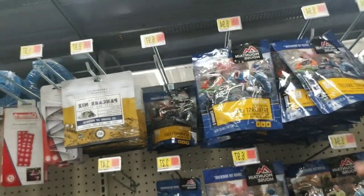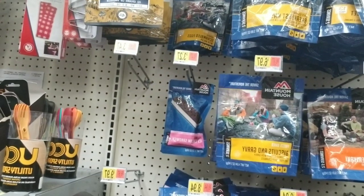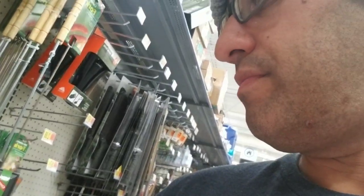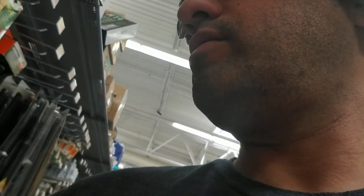So let's see here, we got some Mountain Houses. I'm sure this is pretty expensive. Golly, it just seems like that's very expensive. How many is 2.5 servings? And I guess it's just add water. I've never tried them. Contains soy and wheat. 200 calories. That's interesting. Wow. That just seems really, really expensive to me. What do you guys think? Let me know in the comments.